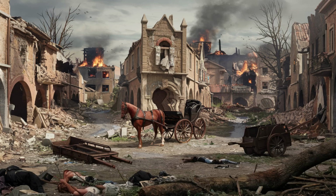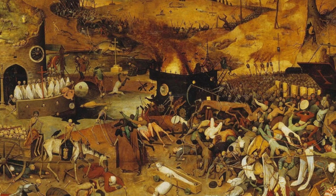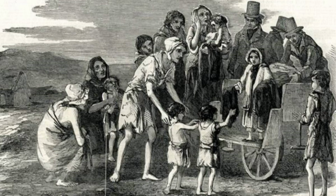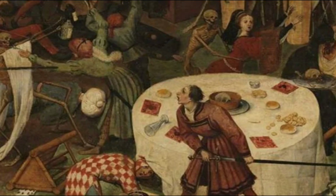Many believed that the plague was a divine punishment for sins committed. Others blamed miasmas, bad airs, or planetary alignments. Minorities, such as Jews, lepers, and foreigners, were accused of poisoning wells or intentionally spreading the disease, leading to persecutions and massacres.